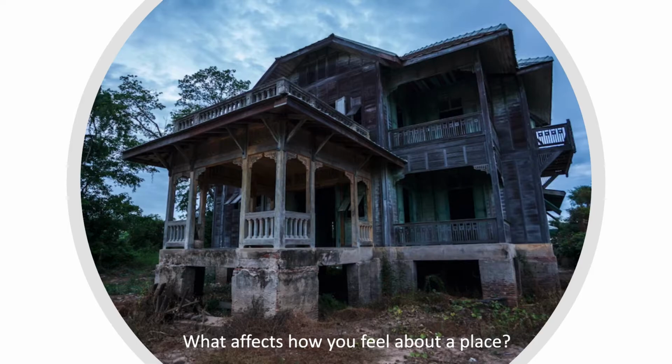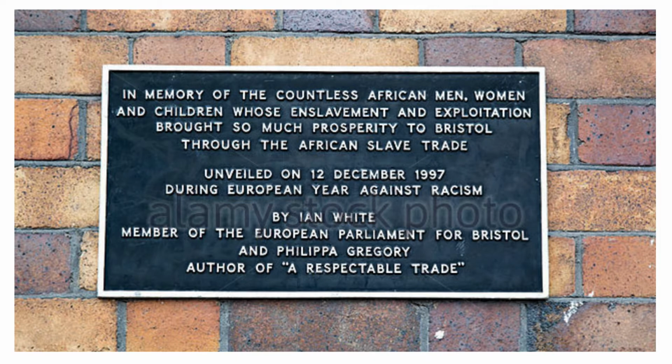And then you just need to think, well, what affects how you feel about a place? I've chosen an image of a supposedly haunted house. I have no idea if it is or not. But, you know, your experiences of the place will affect how you feel, won't they? If you've had a negative experience or a positive experience, or the memories that you have about it, or what you've heard from other people, all of that kind of stuff. So meaning can be affected by a myriad of things, and it can definitely be affected by history.